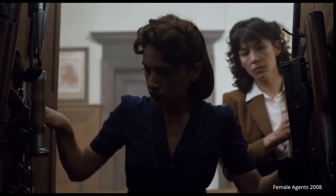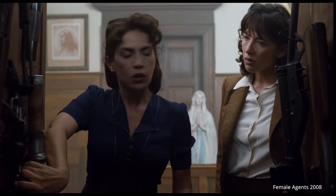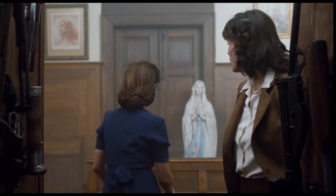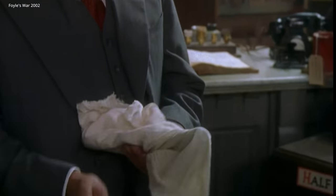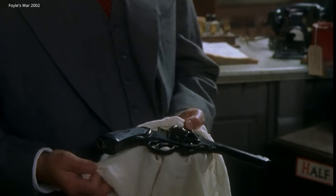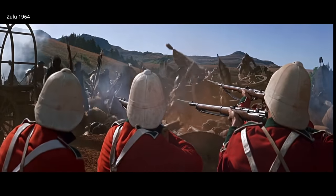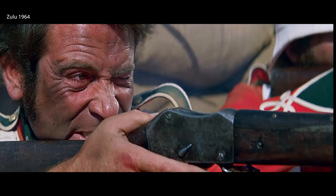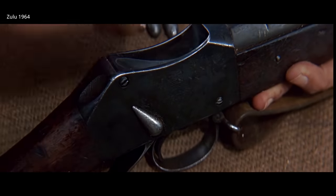Under Lend-Lease, the British and Commonwealth also got some American Smith & Wesson Victory Model revolvers. But probably the most favorite British revolver of World War II was the hard-hitting Webley .455. The Mark VI weighed 2.4 pounds, heavy but balanced, designed to be rugged and to take the abuse of trench warfare. It was a very reliable firearm and shows up everywhere in cinema, filling in for many historic revolvers.